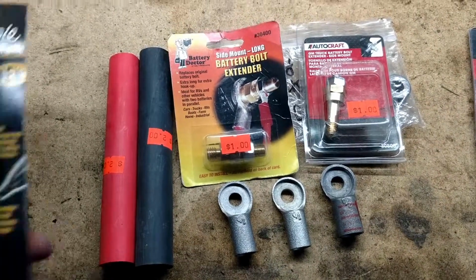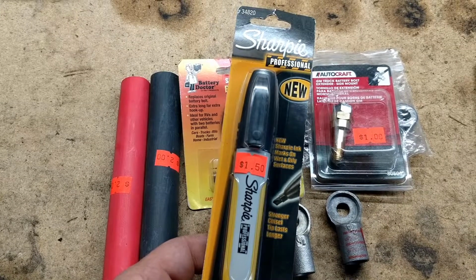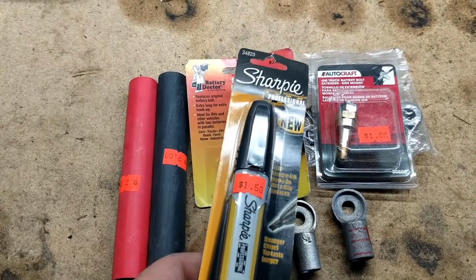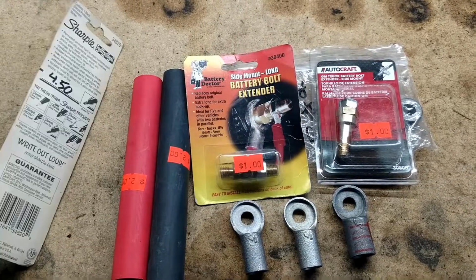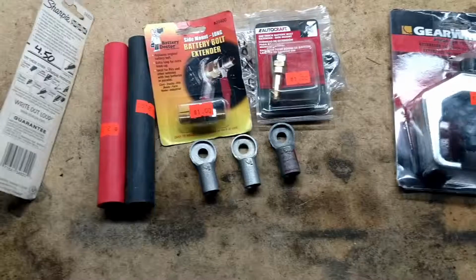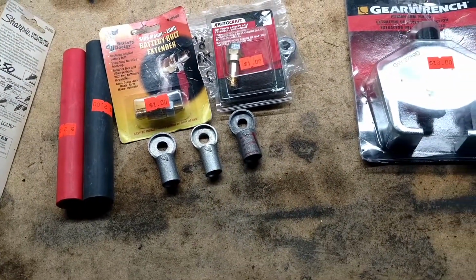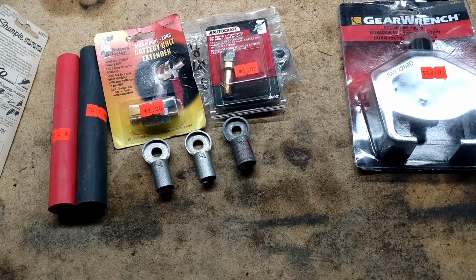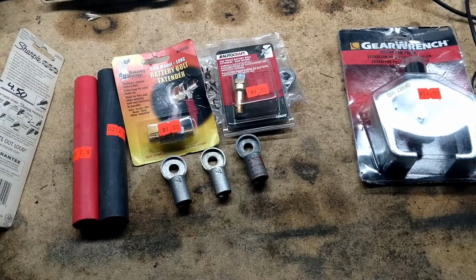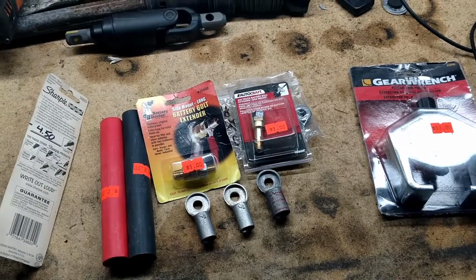And then, not build related, but I'm going to try out one of these Sharpie Professionals. It says it'll write on oily and wet surfaces, so I will put this thing through the wringer and see what happens. So, yeah, that was my steal. I think I got everything, plus the wife wanted a few things, but walked out of there for like 50 bucks, and I'm not going to complain. I'm going to call this my deal of the day, even though the video earlier said that was a deal of the day, but that was a fail.